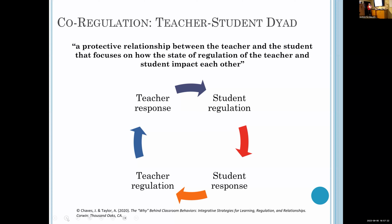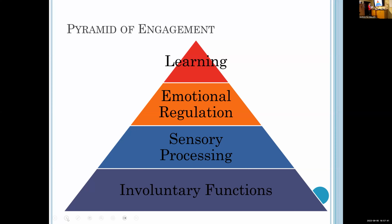So matching their regulation is not always the best idea. You're not going to stop a child shouting by shouting at them. So meeting them with a calmer regulation is going to help to change their regulation and therefore their behavior.